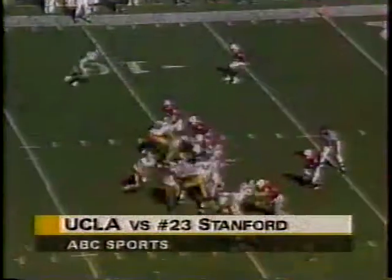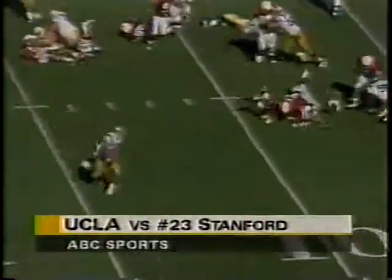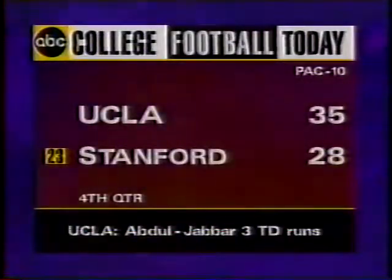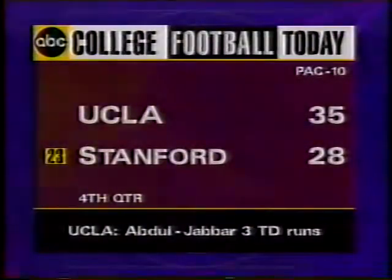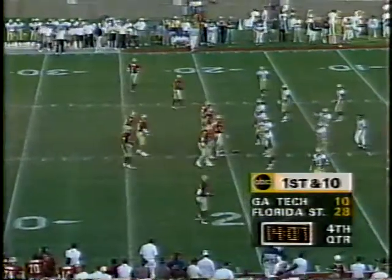Brent, UCLA and Stanford, quite a game. Kareem Abdul-Jabbar, quite a running back. 9 yards on this touchdown play, his 3rd of the game. He has 191 yards, and UCLA has the lead. Brent. Next, I'll go to John for a Jamal Wilkes update.